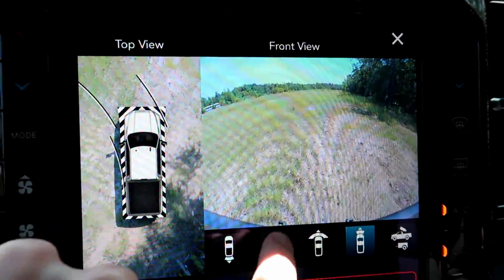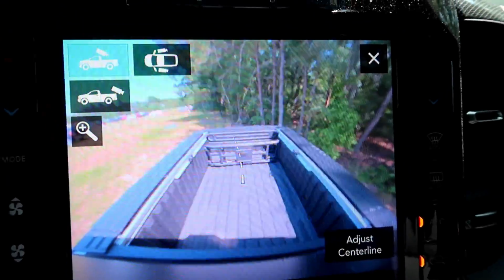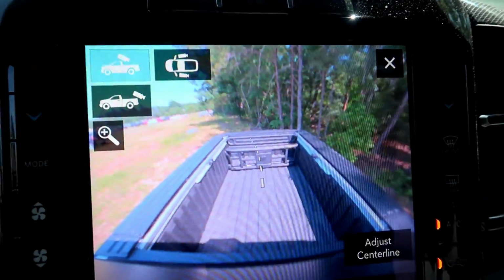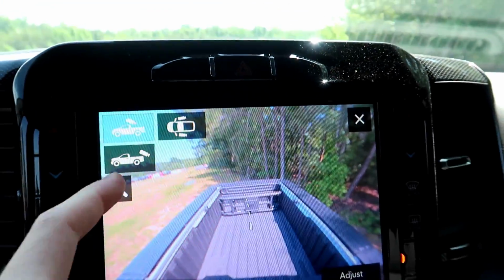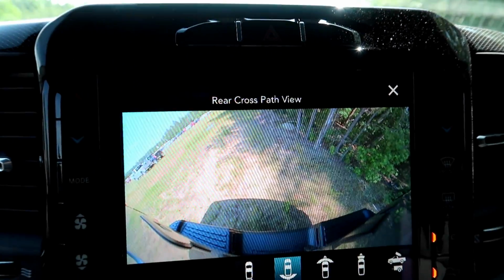And boom, there's the 360 camera, there's the back camera, and here's the cargo camera. So you can actually do that. If you're towing, you can make it easy to hook something up, or if you're carrying something, you can look back there and always make sure nothing's flying away from you. And then you can zoom in too if you want to, so that's awesome. But let's go over everything else in here.